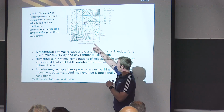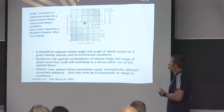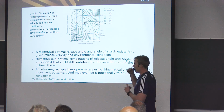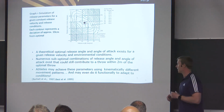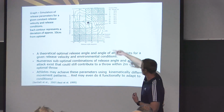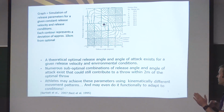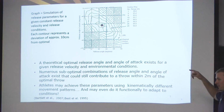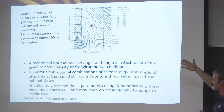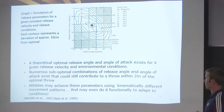Any changes in release angle or release attack angle can actually cause variation in how far you throw, right? So for any given velocity, there's a set of release parameters which are absolutely optimal and result in the javelin going the absolute furthest. So in this graph, it's the black dot in the middle. But for every suboptimal or slight change you have at release angle and release velocity, there's obviously still outcomes that you can get. Each contour line there is about a 10 centimeter deviation from the optimal result based off the parameters.